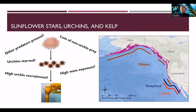If the urchins are starved, like Scott was talking about, their roe is much less rich and nutritious. And so if the urchins are starved as they are in a lot of barrens, will Pycnopodia still eat them? If Pycnopodia have access to lots of other prey, lots of clams and mussels or snails, will they eat as many urchins? Will they exert that same kind of top-down pressure on urchin populations? And there are a lot of other questions.